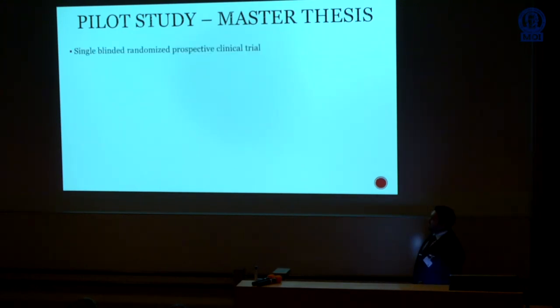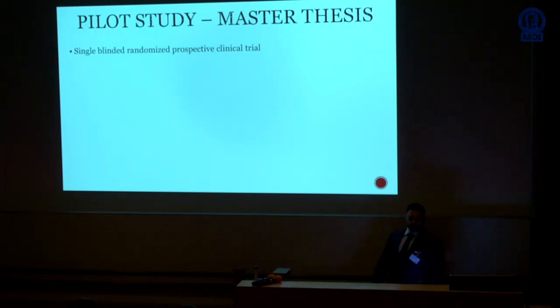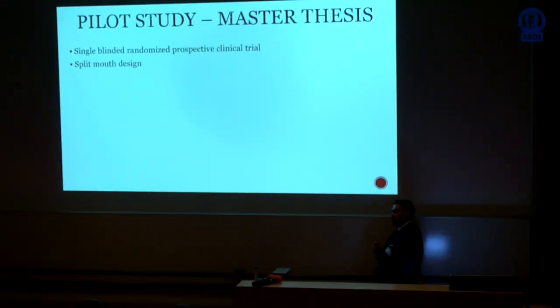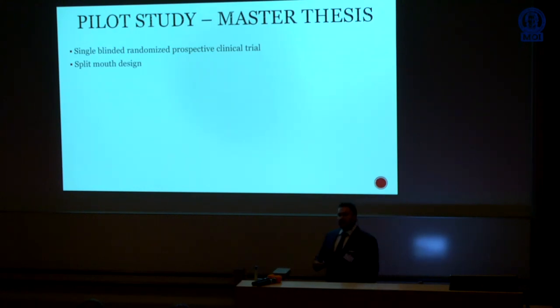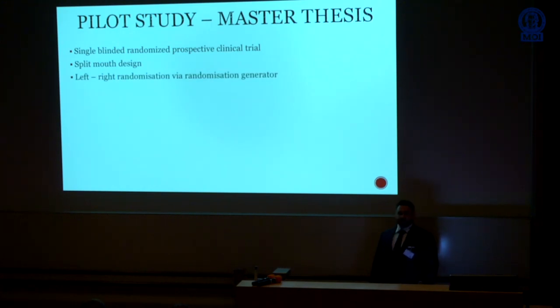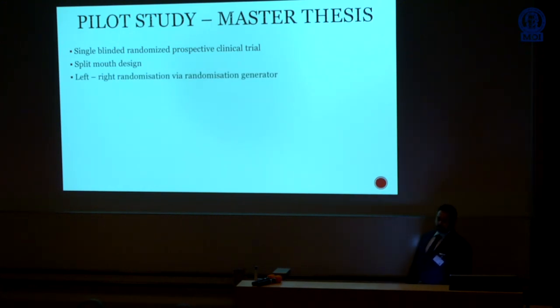So, as part of my master's thesis, I did a pilot study. The pilot study was a single-blinded, randomized prospective clinical trial. It was a split-mouth design, which means one side got a titanium implant, the other side got a zirconia implant, and they had to be in the same position. So if it was a premolar on one side, it had to be a premolar on the other. If it was a molar on one side, it had to be a molar on the other side. It was left-right randomization through a randomization generator.